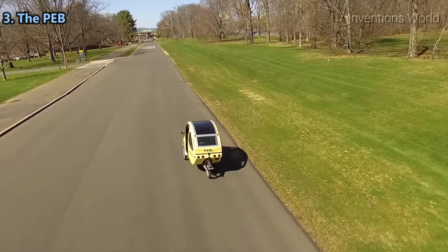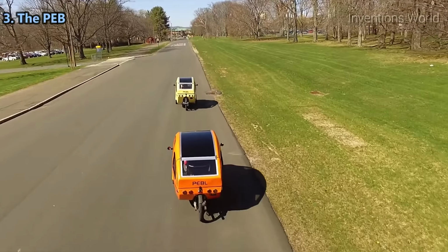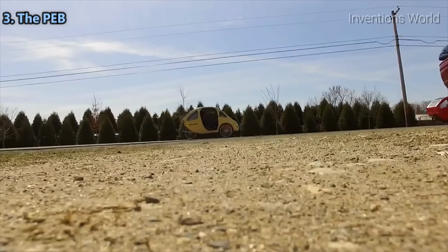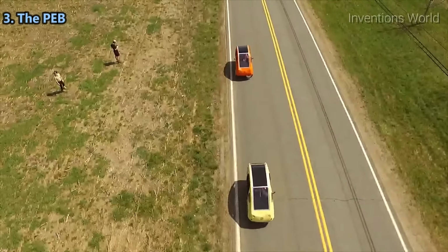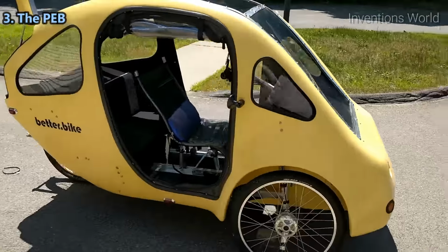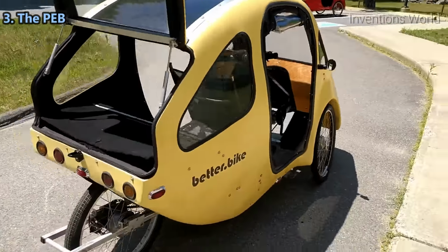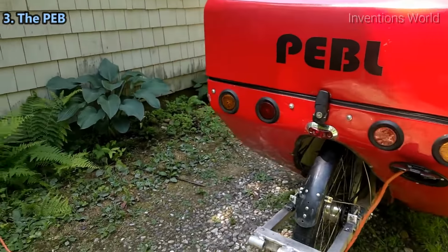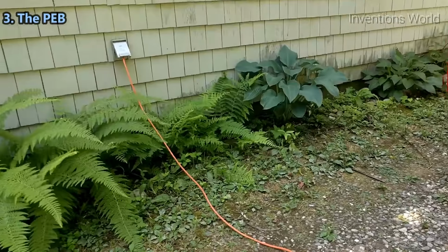The base range of the PEBL without pedal assistance is 25 miles. Once you start to pedal, your range starts to increase. We found that you can increase your range by up to 30% depending on how much you pedal. We've also incorporated enough room for up to 3 additional batteries, providing a range of up to 100 miles without even pedaling.